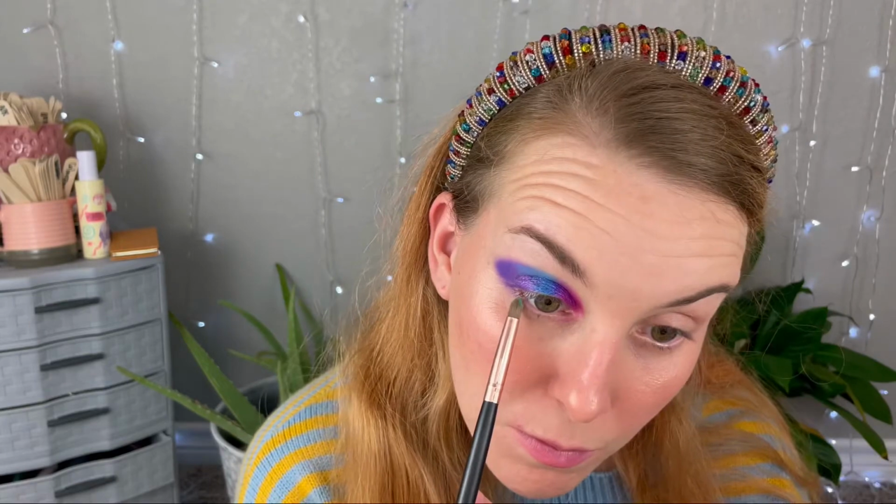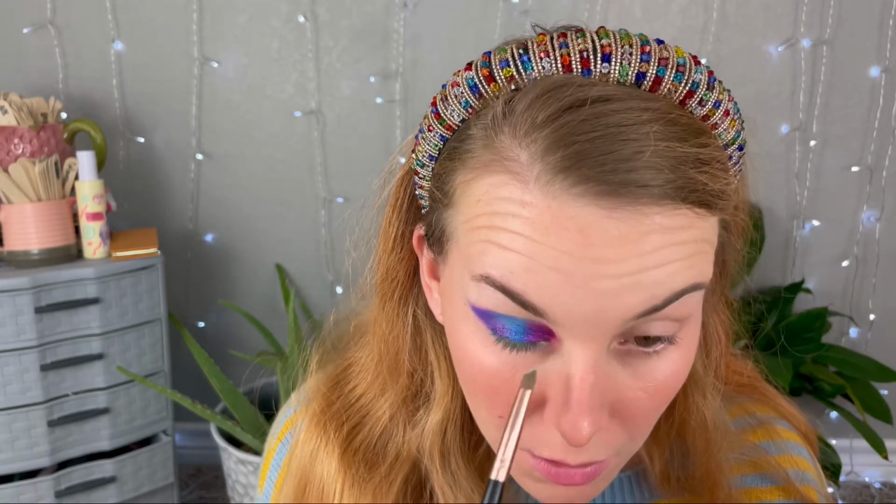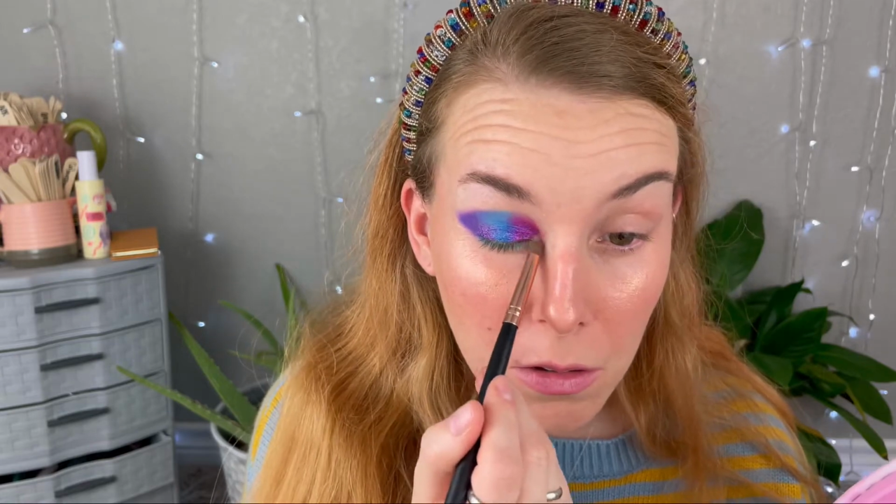I'm going with Frosty on the lower lash line, and Glazed on the inner portion of my eye. Okay, now I'm going to do this to the other eye. Okay, I'm obsessed.